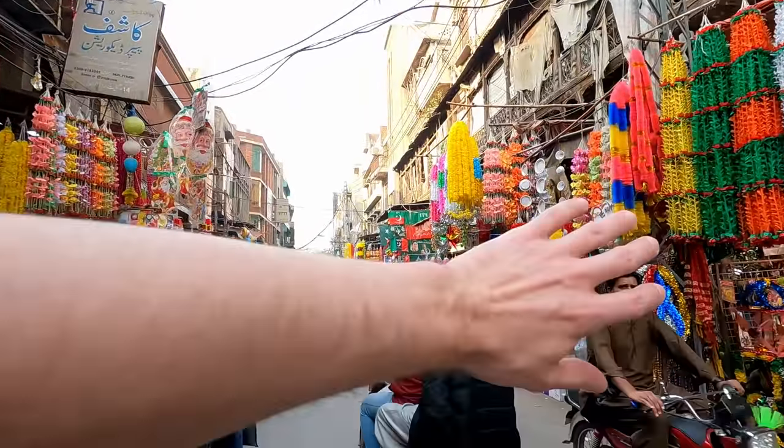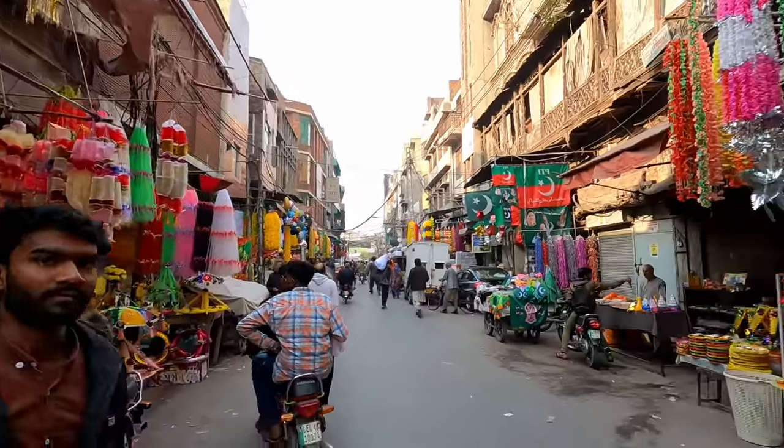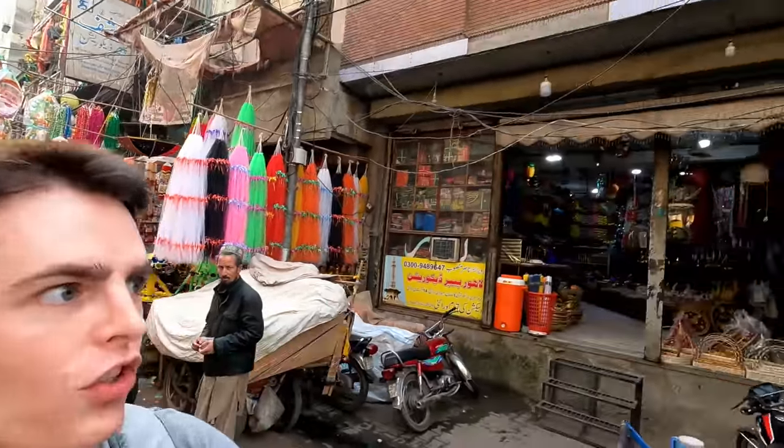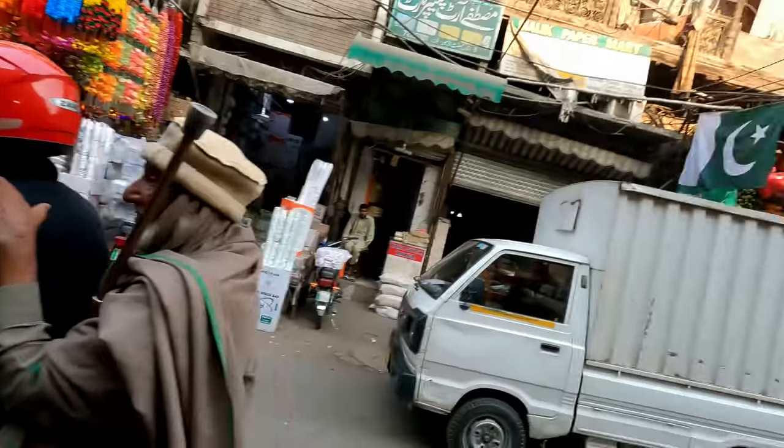So I seem to have come down a street that's all full of decorations for celebrations and stuff like that. Places are split up into sections. There's a decoration section where there's literally 100 shops selling this type of stuff, and surely somewhere there will be a section where they sell hats. That's the section I need to find.